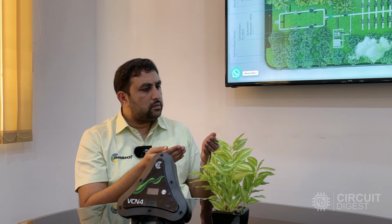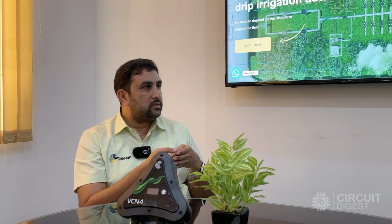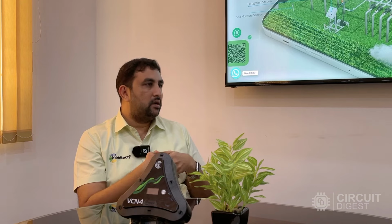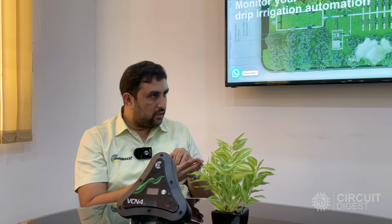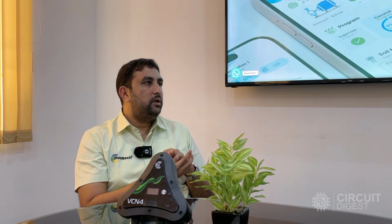Collection of satellite data is a bit challenging because we are receiving data only every 2 to 3 days, which is not adequate for Indian conditions as of today. But I think governments are concentrating on that area as well. By launching new satellites, it will be addressed soon.